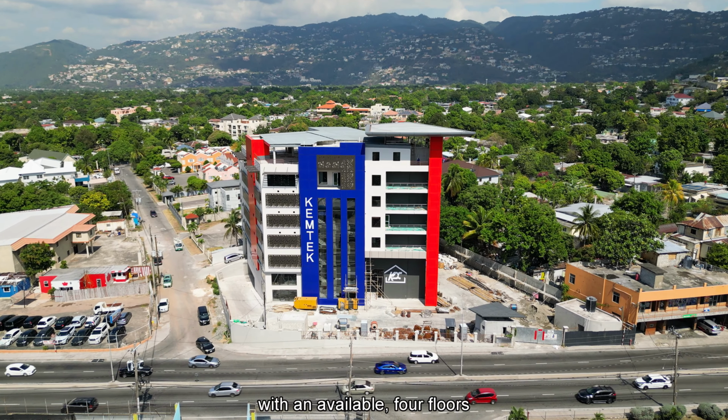The Tempte building has two elevators to access the floors and lobby areas. Also, a backup water supply, generator, 24-hour security, 40 bathroom stalls, ample parking spaces. Location is at 147 to 149 Constant Spring Road, Kingston 8, Kingston and St. Andrew, Jamaica.